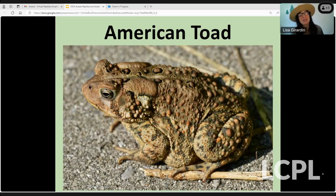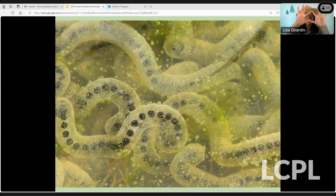Now, I do want to mention the toad. Toads are a little bit different than frogs. They are technically in the frog group, but when we speak of toads commonly, we think of them as their separate characteristics, and that they are drier, they are bumpier, and their eggs are laid more in these long strings.